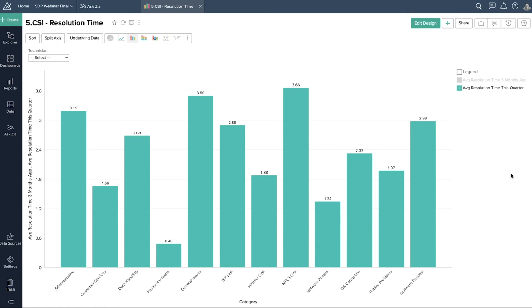This report gives me the average resolution time this quarter across various request categories. Looking at this report, we can see that the technicians take longer to solve issues relating to MPLS switches, admin issues, general issues, and ISP link. This is an indicator that maybe your technicians require some sort of assistance or training as they might lack expertise in those specific areas.